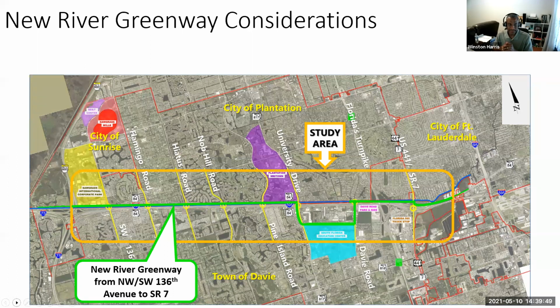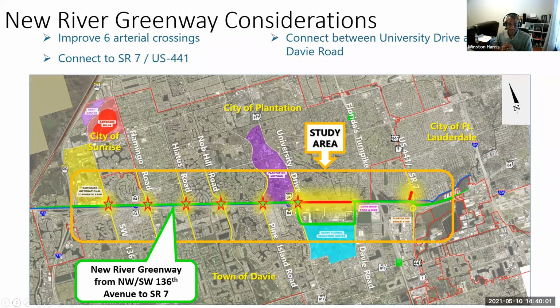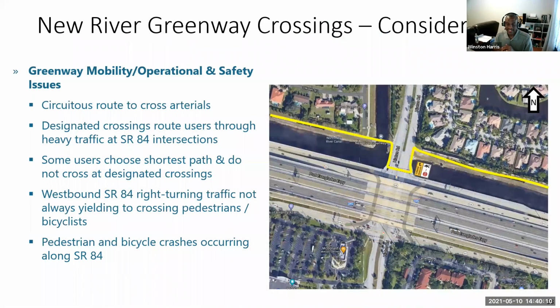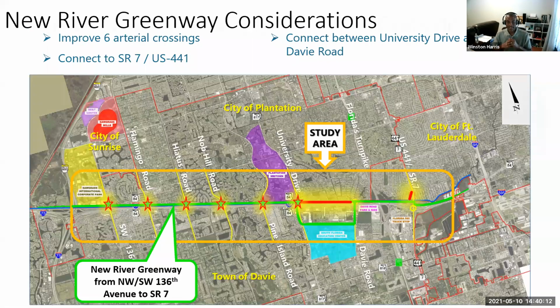Next slide. Okay, yeah, this was an interactive slide. So that's highlighting the 6 intersections, crossings that we'll be looking at. If you hit the next one, there should be a line running. Touch again. Yeah, right. The missing gap there shows up in red. And then the connectivity to State Road 7. Yeah, some of the slides are a little bit interactive. So you can go to the next slide now, please.